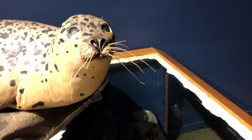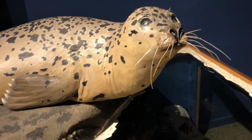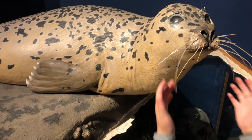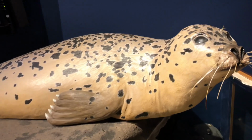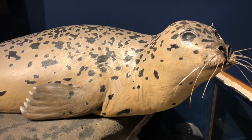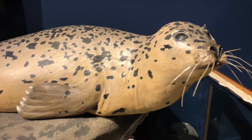So what are we gonna call this guy? I want to call him a seal. What's his name? I would name him Lola. Lola, all right, Lola, the harbor seal, who currently is not in Rhode Island.